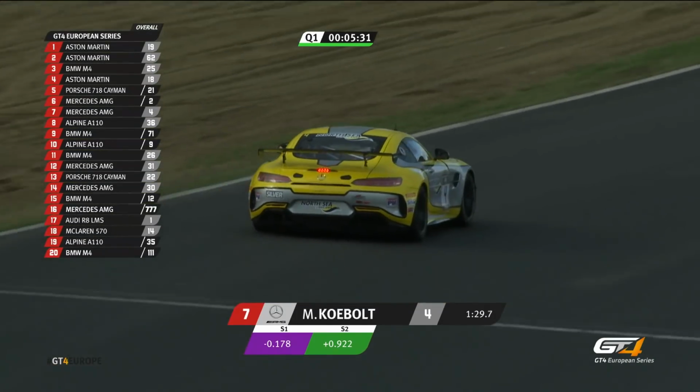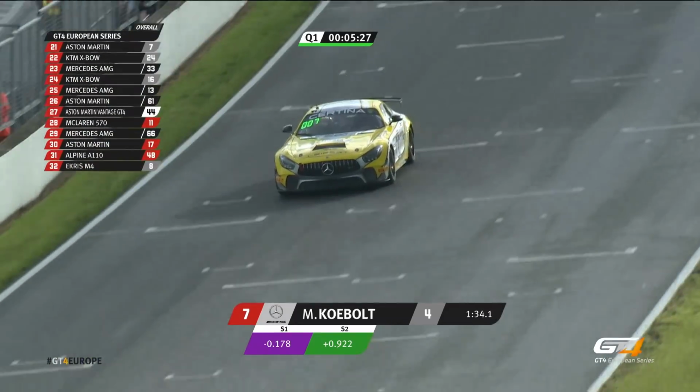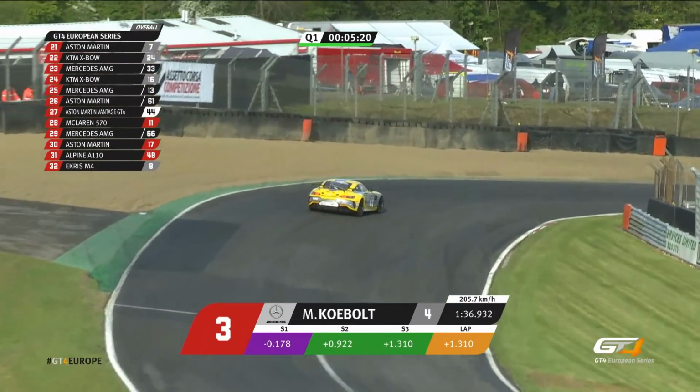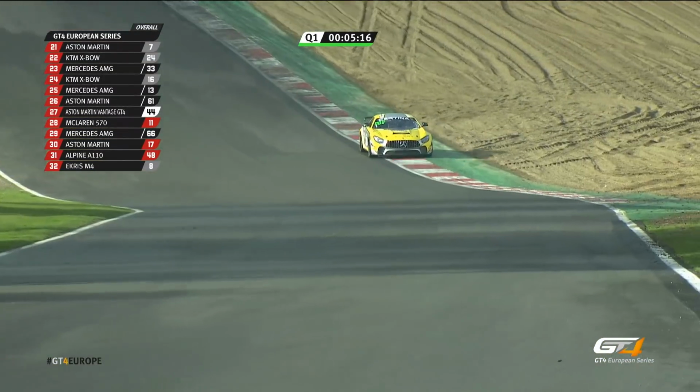Here is Max Kerbold, who is now down to 7th. Where will the lap time put him? He's got to be mid-35s, and it won't be that. It will be a slow lap of 36.9. Still good enough for 3rd, but at the moment, the Aston Martin time of David Griesner, 1:35.6, over a second quicker than anybody else. Extraordinary lap.